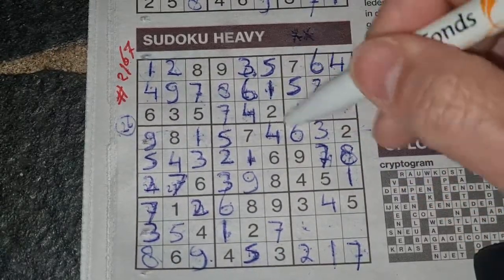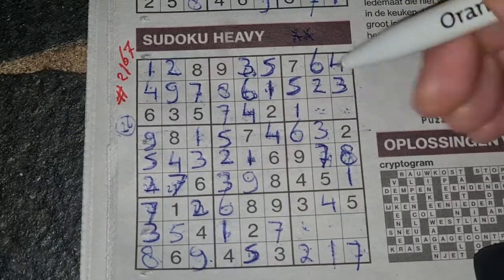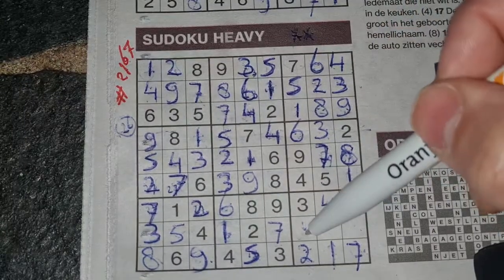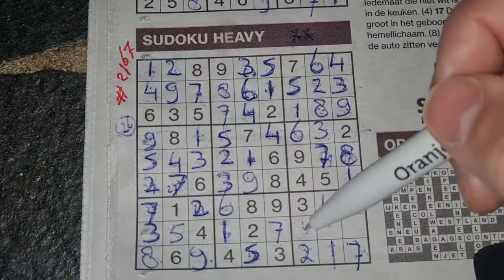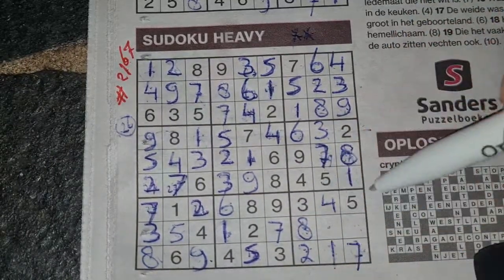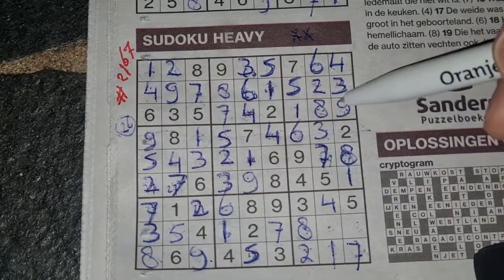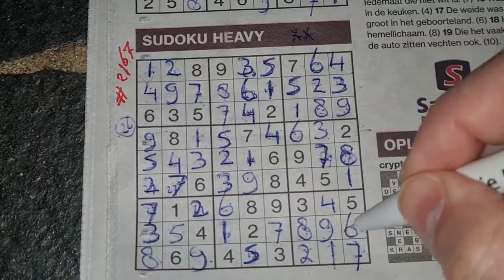2 numbers left in this big square for the numbers 8 and 9. We have an 8 there, no 8 there. 8 should be here, and the 9 goes there. 1 number left in this column for the number 8. And the final 2 numbers of this big square for the numbers 9 and 6. We see here 9, no 9 there. 9 should be here, and the 6 goes there.